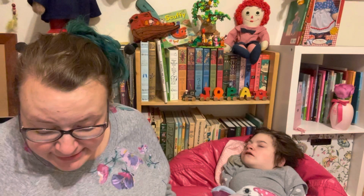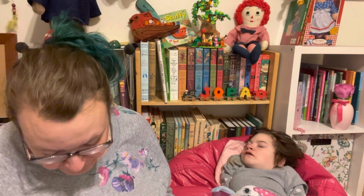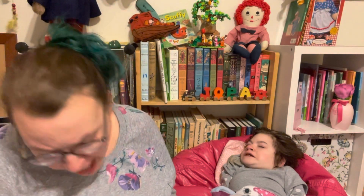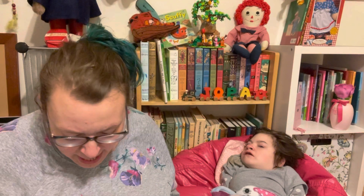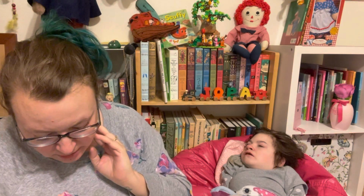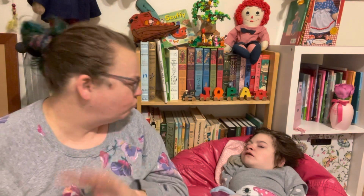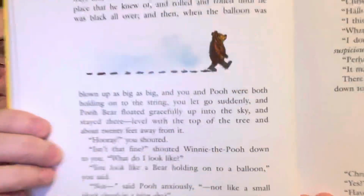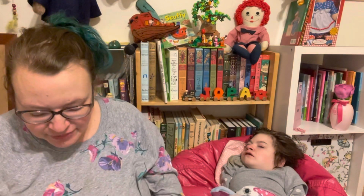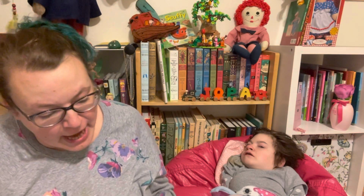There was another little silence, and then he called down to you again. "Christopher Robin!" "Yes?" "Have you an umbrella in your house?" "I think so." "I wish you would bring it out here and walk up and down with it and look up to me every now and then and say, 'Tut tut, it looks like rain.' I think if you did that, it would help the deception which we are practicing on these bees."